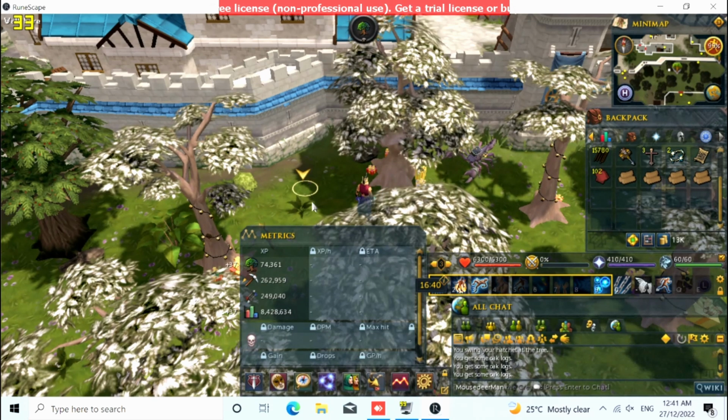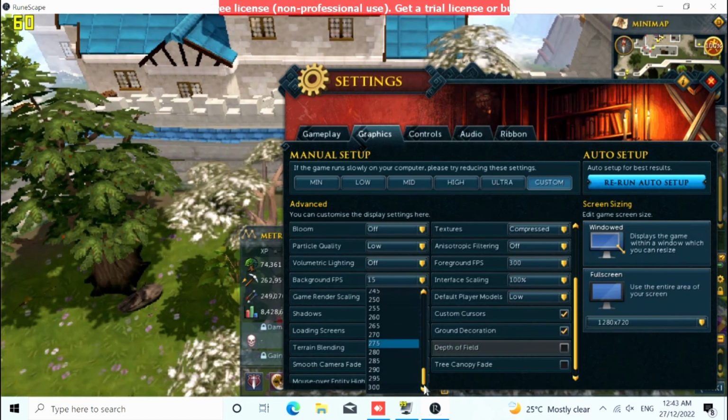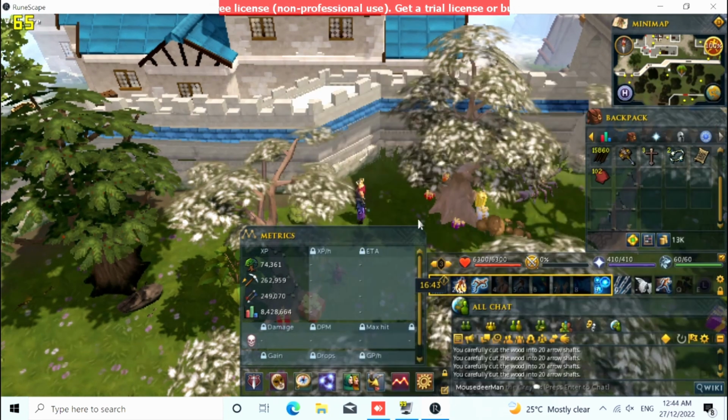After I set the graphics settings to the minimum graphics preset, increased the background and foreground FPS to 300 FPS, which probably did not help much, and reduced the game render scaling to 50%, the game ran at over 60 FPS most of the time. This is very playable.